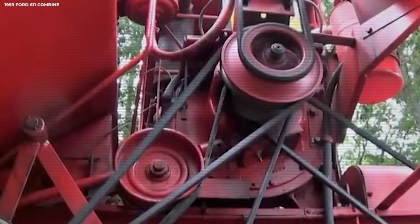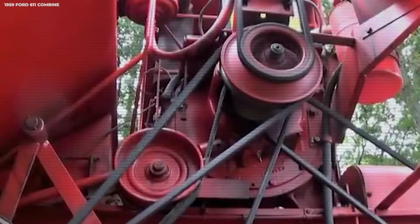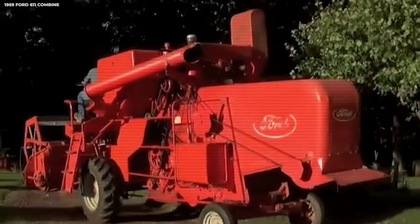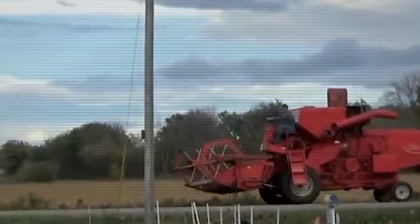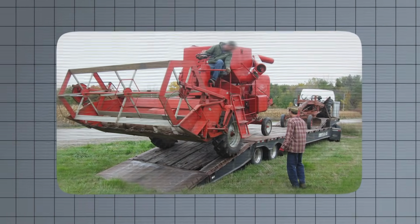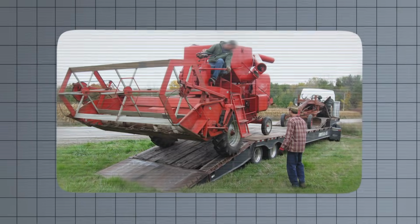Culturally, the Ford 611 represented a fascinating chapter in Ford's history, a time when the company was trying to leverage its strong brand recognition in tractors to carve out a niche in harvesting. Some farmers enjoyed brand consistency. Owning a Ford tractor and a Ford combine created a seamless experience for parts and service.